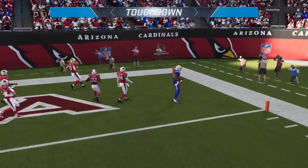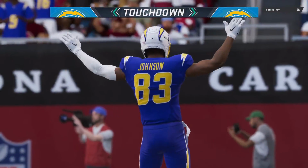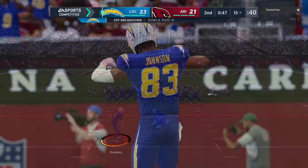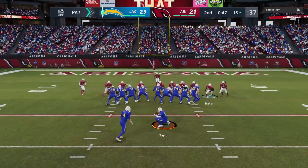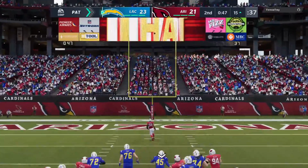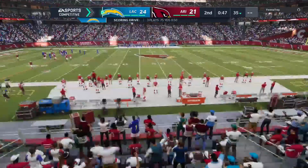And this will be caught. It's Johnson for the Charger touchdown. To number 83. A 22-yard touchdown grab. And the Chargers have once again taken the lead. That could be an important swing right there. A touchdown in the final minute of the half to take the lead.